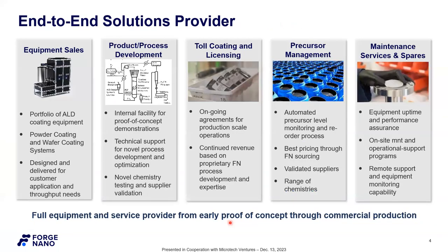Okay, so just to talk about Forge Nano and my role in it, our goal is to sell equipment. So here's an example of an intermediate size particle ALD coater. We want to sell these to people. And then, of course, once they're in the field, we need to maintain and provide spares. So really, we want to live in those two bookends as a company. There are some customers that prefer us to manage their precursor. It's not a primary goal, just like toll coating. Occasionally when we're developing a tool for somebody, we'll have some toll coating agreement to help them get to where they need to go.